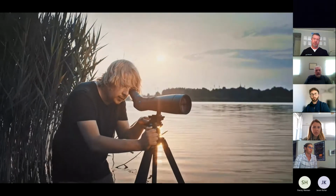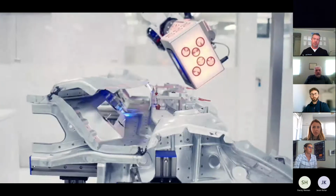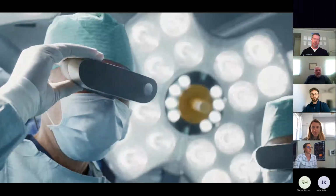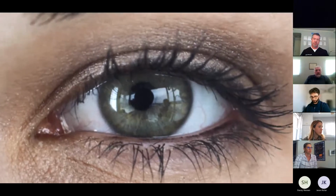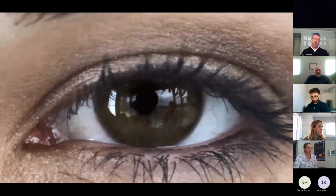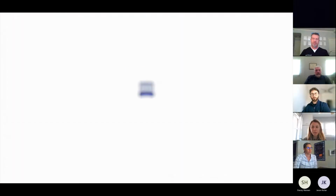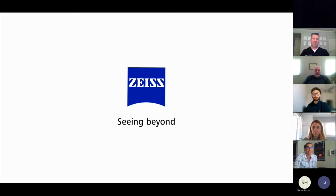The way you see the world, the way you capture moments, the way you transcend knowledge, the way you define precision and productivity, the way you live, move, love, heal, think, are. Open your eyes. Can you see it? Together, we are challenging the limits of imagination. ZEISS. Seeing beyond.